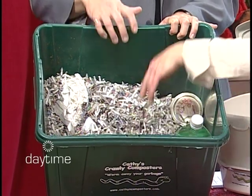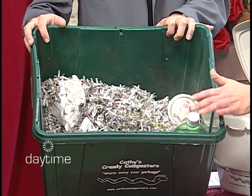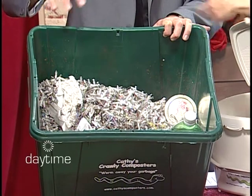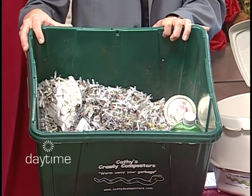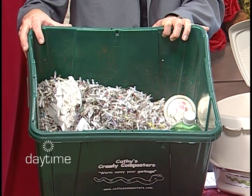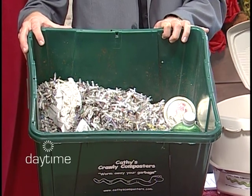So you start with your bedding. Put it in there, a little bit of soil, some eggshells, and enough water so it's the consistency of a wrung-out sponge. You don't just pour it in; you mix it all together. And then you add your worms right on top. In a bin like this, you would have a pound or half a pound. And it's red wiggler worms. They're small worms. They're beautiful.